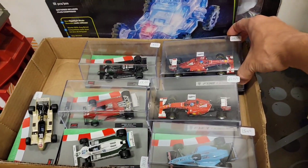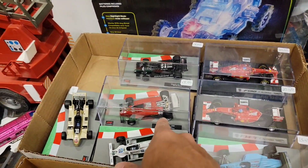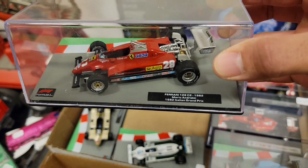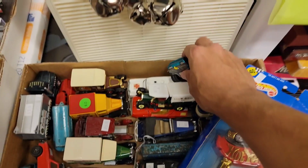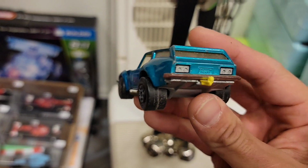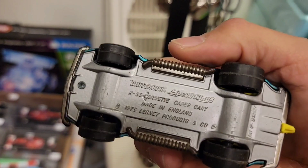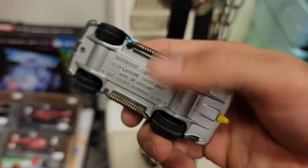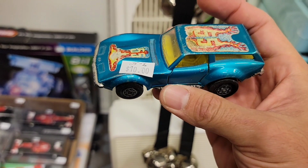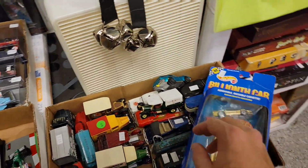Look at this Ferrari. Ooh, Mario Andretti. That's pretty sweet. Oh, look at that. That is an interesting Corvette. Look at that, guys. K55 Corvette Caper Cart. 1975. That is cool. That is super cool. Alright, I'll come back for that.